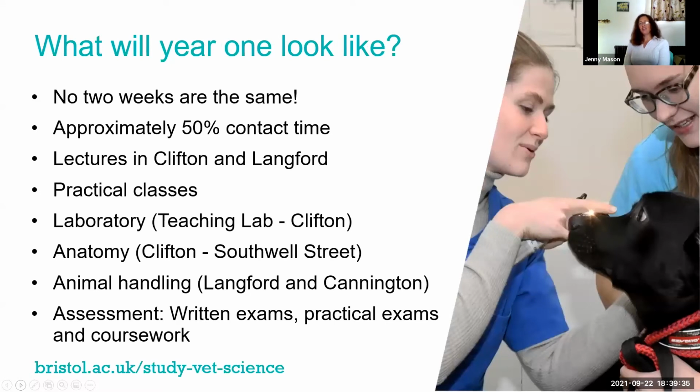So what does year one look like? Well, I've devised this year's timetable, and I can strongly say that no two weeks look the same. We have about 50% live contact with you, and that may be in person, in practicals out at Langford. It could be in practicals in Southwell Street and the anatomy centre there, or it could be in some of the other campus buildings in the medical school, for example, where you'll do some of your physiology and biochemistry practicals.